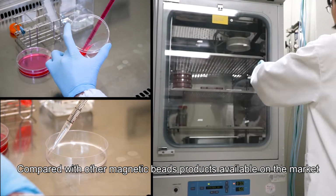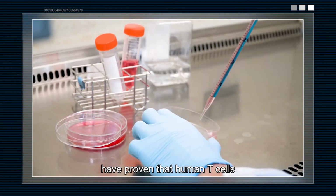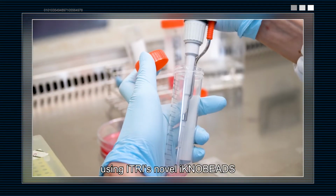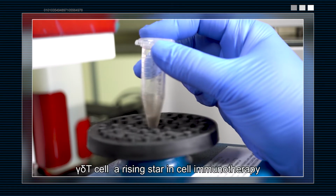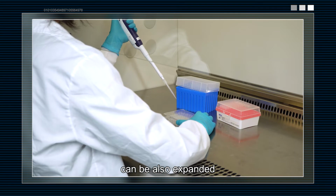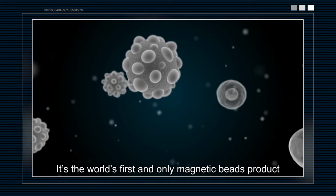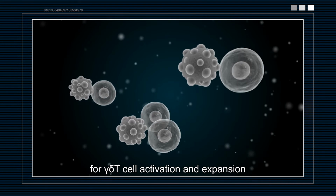Compared with other magnetic bead products available on the market, trials in the Cell Therapy Center have proven that human T cells showed a higher fold expansion with younger subsets using ITRI's novel iKNOBEADS. Furthermore, gamma delta T cell, a rising star in cell immunotherapy, can also be expanded simply by changing the stimulatory ligands on iKNOBEADS. It's the world's first and only magnetic beads product for gamma delta T cell activation and expansion.